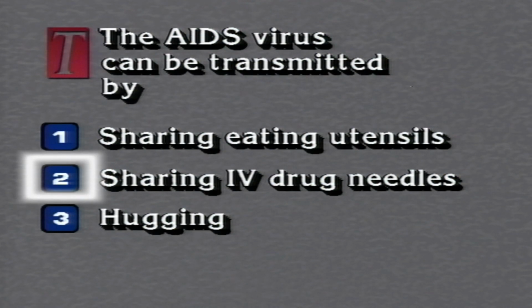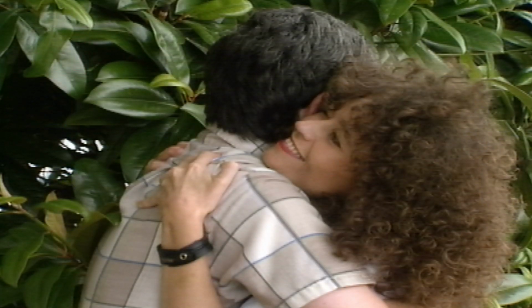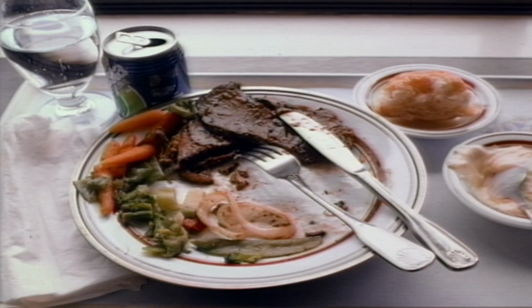Yes, the AIDS virus is spread by sharing IV drug needles. The AIDS virus is not spread by hugging or sharing eating utensils.